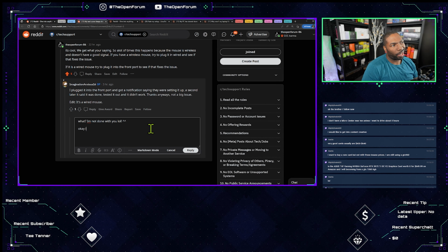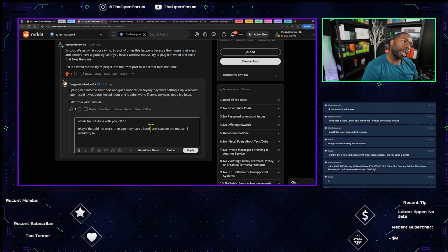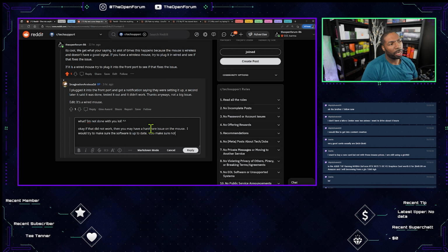Okay, if that did not work, then you may have a hardware issue on the mouse. I would try to make sure the software is up to date. Also, make sure nothing is interfering with the laser on the bottom.